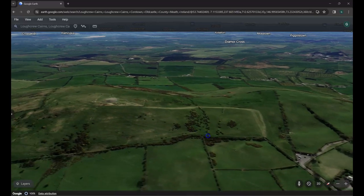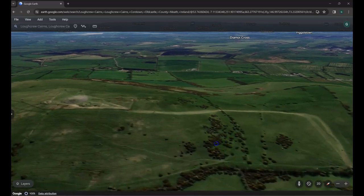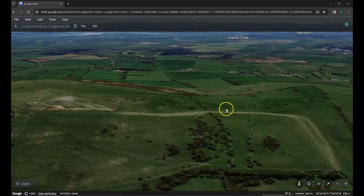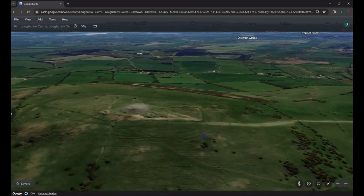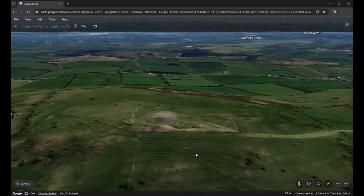So now, ladies and gentlemen, without further ado, join me, I would say probably about right here, on our journey as we trek towards the perplexing structures at the top of the hill of the witch, and the lake of the branches, Loughcrew. I hope you enjoy.